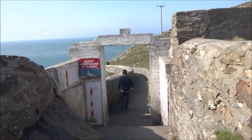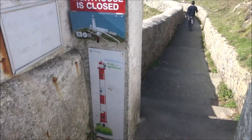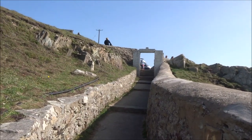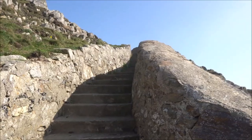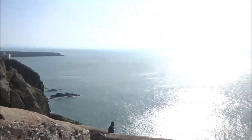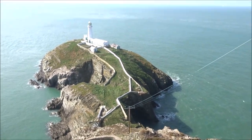The lighthouse is closed, but I'll walk down a little way just to get a closer view. See, no one's wearing masks except me. I don't think there's much point in me going down any further.